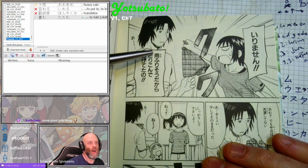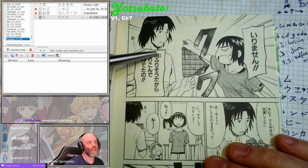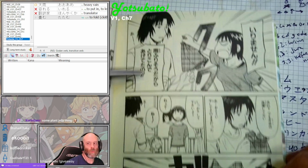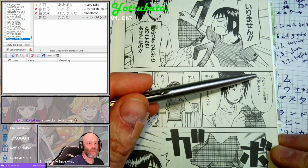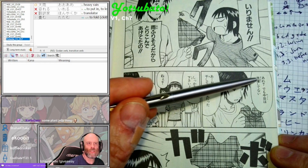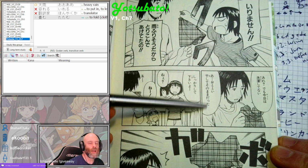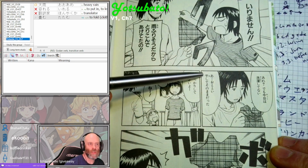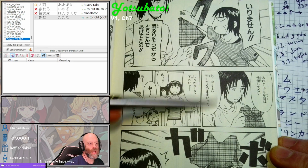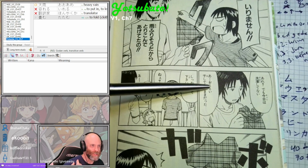Amefuri so dakara torikonde agete ta no. Oh, she's explaining. She's saying, because it looked like it was gonna rain, because it looks like rain, taking them down was doing that favor. Huh? But as for today, didn't do laundry today. Oh, the day before yesterday, drying like they were, it was like I was drying them the day before yesterday. So it's not even yesterday's laundry, it's the day before yesterday.